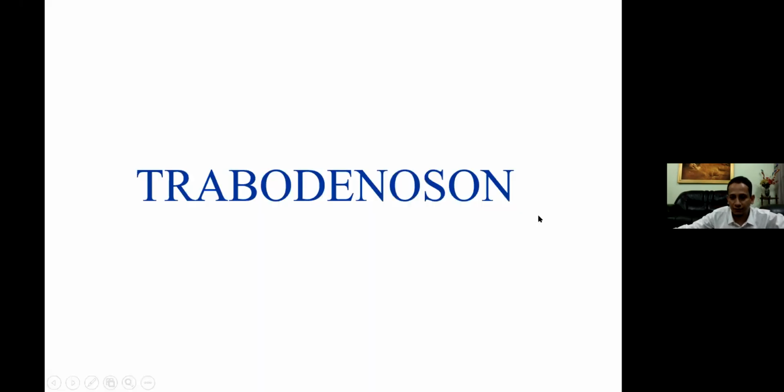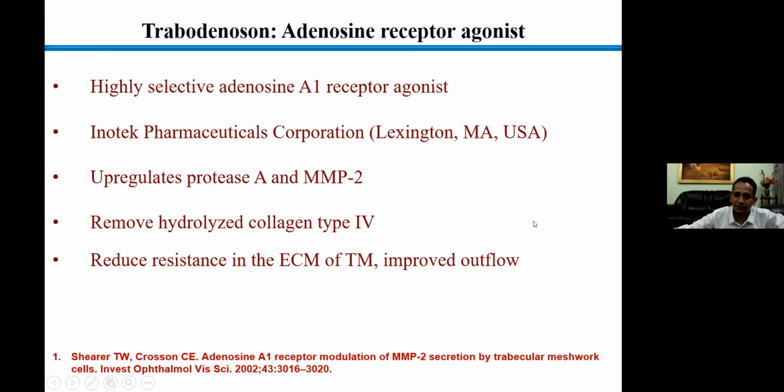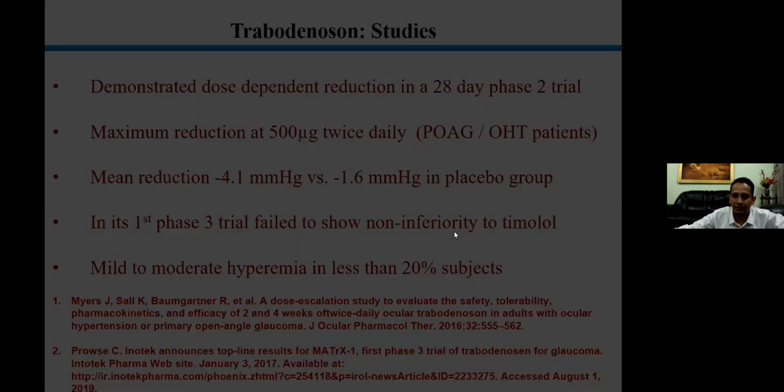Moving on to the other drop medication, which goes by the name trabodenoson. Basically, it is a highly selective adenosine A1 receptor agonist, under research by Inotek Pharmaceuticals, and it upregulates the protease A and matrix metalloproteinase 2. It results in hydrolysis of collagen type 4 and thereby reduces the resistance in the extracellular matrix of the trabecular meshwork and improves the aqueous outflow.